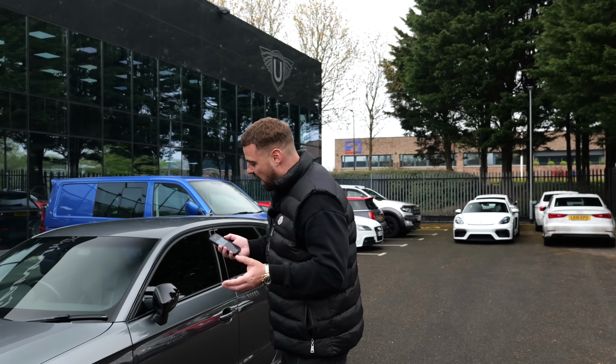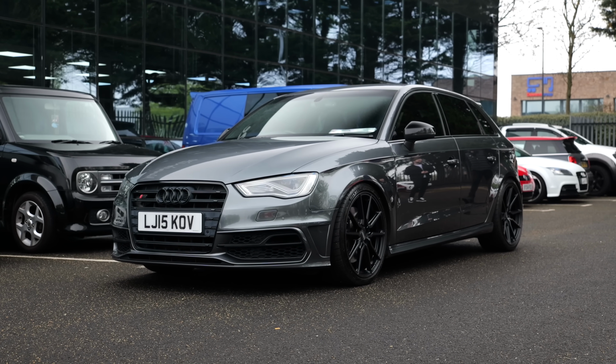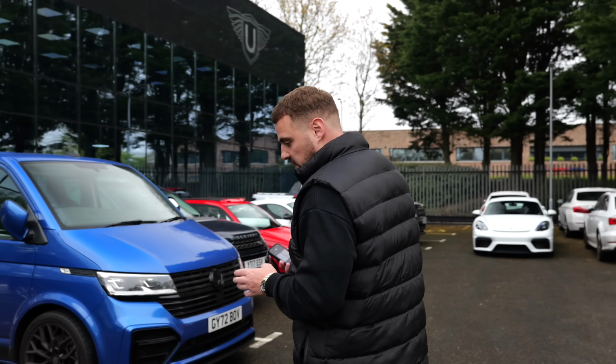So here it is then, the Audi S3. I have done a deal. I've just bought the car. I've not actually test driven it yet, which I say all the time is the biggest mistake that you can make. You do not ever want to buy a car from a private seller and send them money before you test drive it.